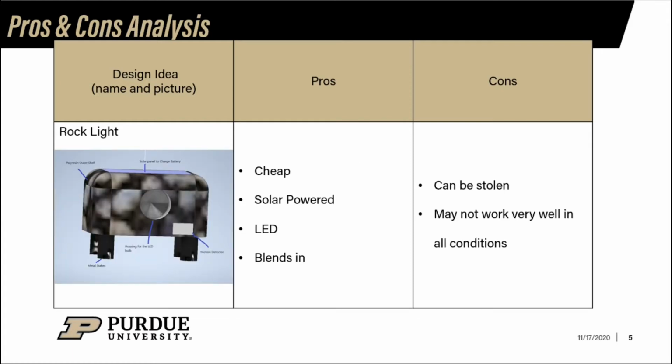Next, we have the rock light. The rock light is cheap, it is solar powered, and it uses LEDs, and it blends in with the surrounding environment. However, it can be stolen, and it may not work very well in all conditions.